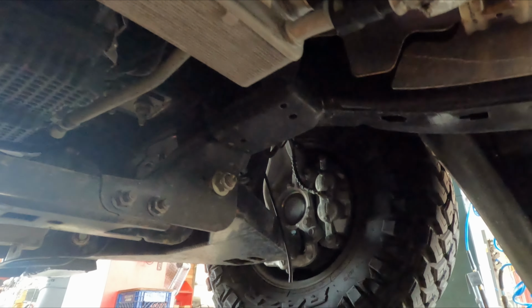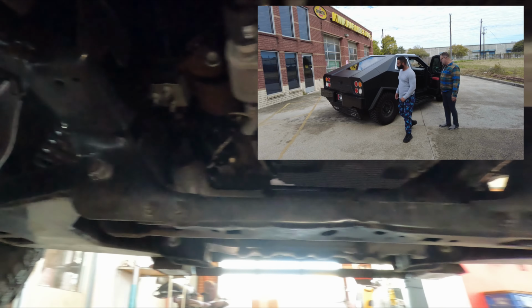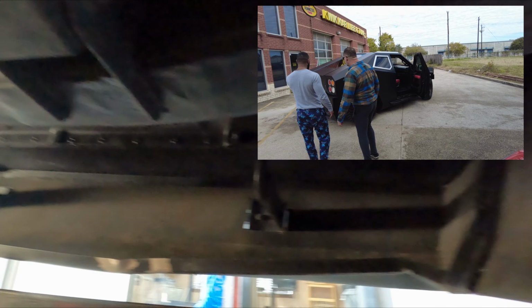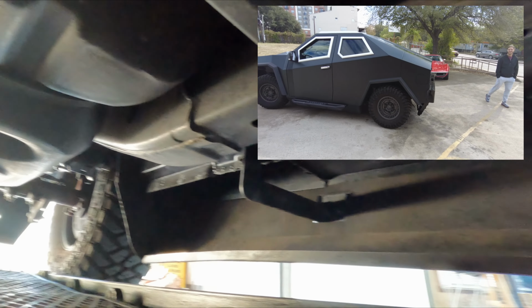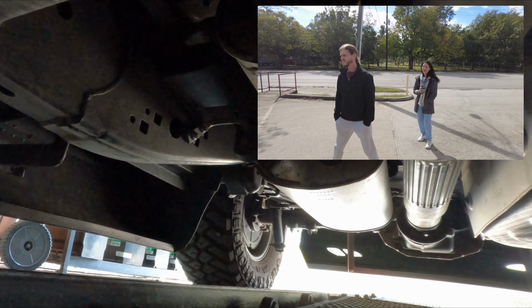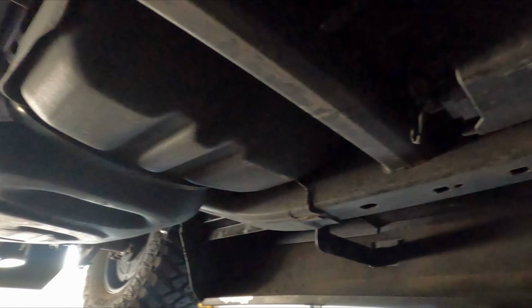You cannot go anywhere without somebody taking pictures, filming. Since we've been filming in the parking lot, multiple people have stopped and gotten out to take pictures, which is kind of funny because my friend is kind of reserved, keeps to himself, and he probably got the most standout vehicle in town at the moment.